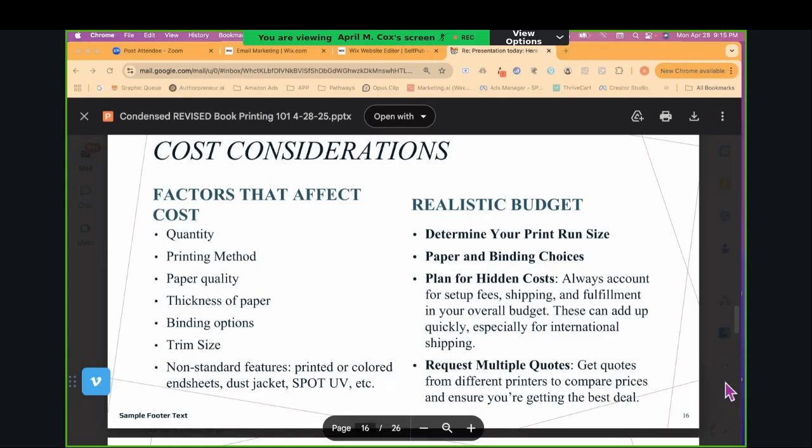And I think April will agree with me on this, unless you have a compelling content to put on the dust jacket, then use a dust jacket. When you're determining your print run size, your paper and binding choices, also plan for hidden cost.